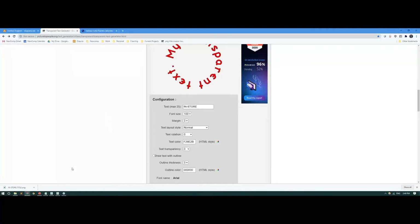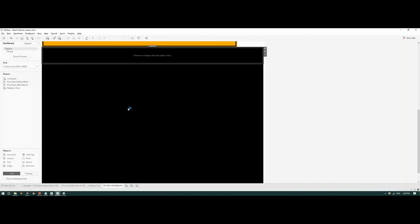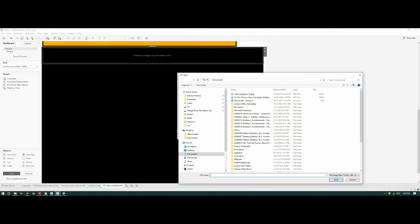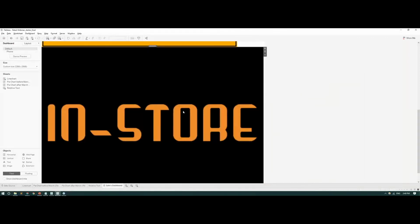Okay, so we can actually bring these into Tableau by the method of an image. So if I go to my dashboard, another object I can use is an image. So I'm going to take this image and I'm going to bring it into my container, and I'm going to choose the first title that I'd like to show, and that is in store. So go to my retail, we'll go to in store, click OK. Now we have that in store showing up.